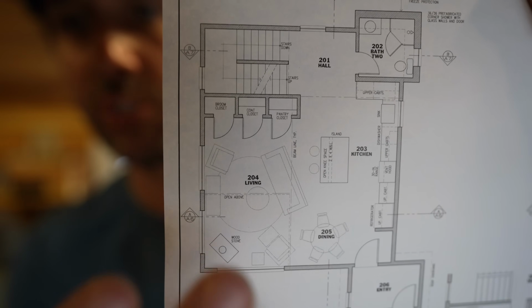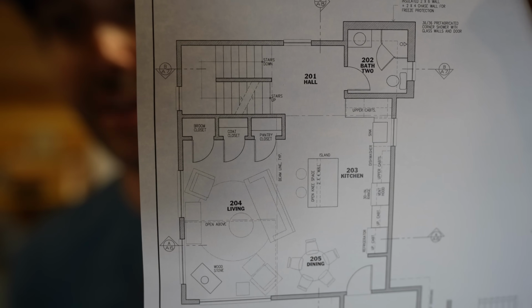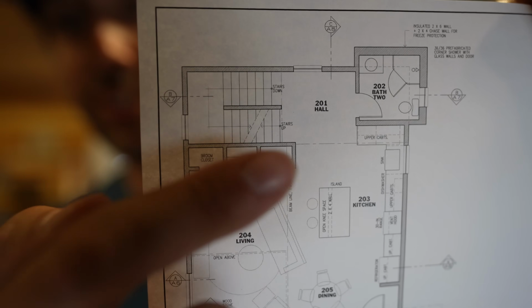And the reason I left all this open is because I want a big communal open living space that just feels really nice and inviting to have people over and just to relax in. And when you're ready to go to bed, you walk upstairs into the 3rd floor, which is the loft.